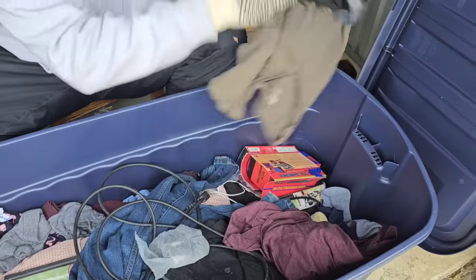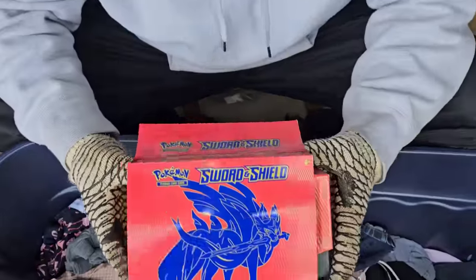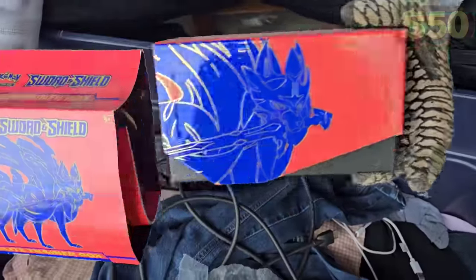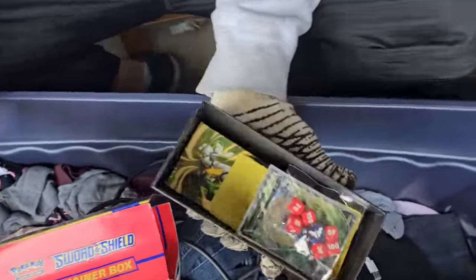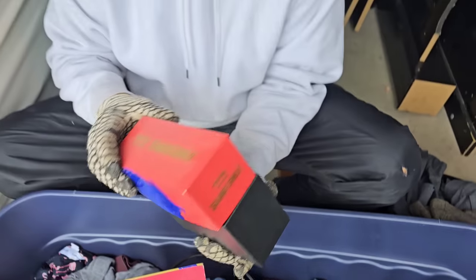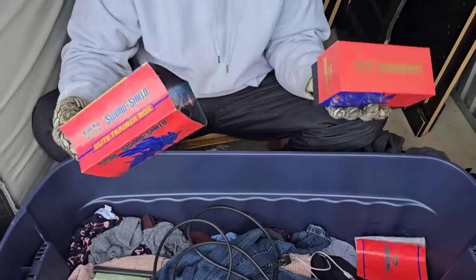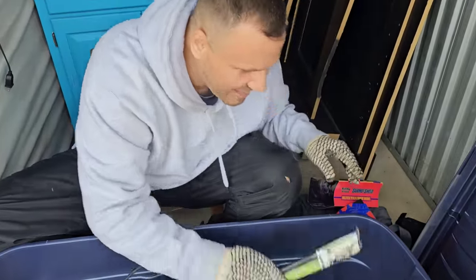Oh, there's some stuff hidden in here. Remember when I said there was going to be Pokemon? Yes. Right there. Elite trainer. Oh, is it in there? Oh, man. I knew it. Nice. Right there, Pokemon. There had to be Pokemon in here. That's why I bought the whole thing just based off of seeing that. And luckily, I was right.